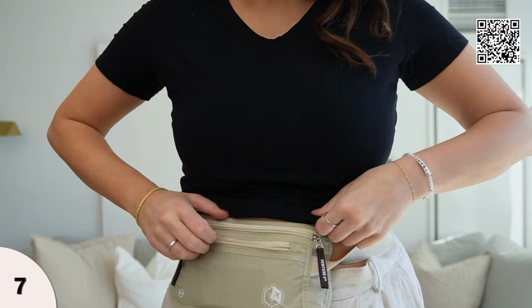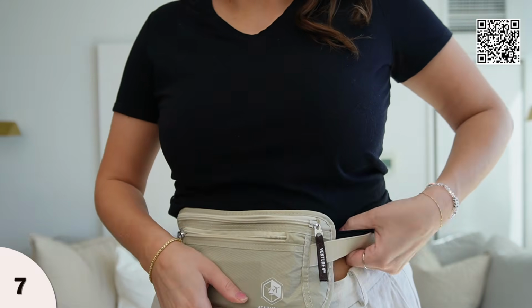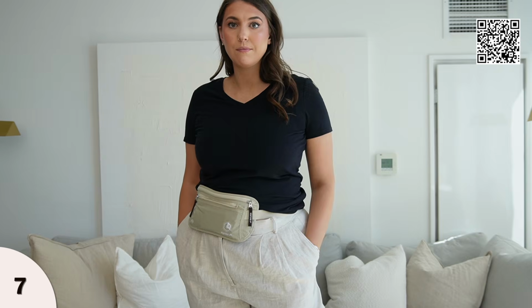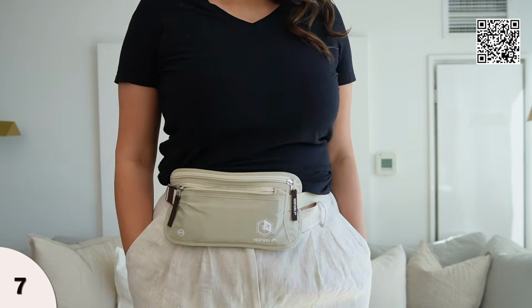Now, I did fit an iPhone Max in here. It does make it a bit more bulky, but it does fit your phone, keys, and your cash, and it fits nice and snug along your waist. Now, let me know down below if you would wear this underneath your clothes or above it. It fits both ways. For a real sneaky look, you can wear this underneath your shirt and no one will know. That's pretty cool, honestly.